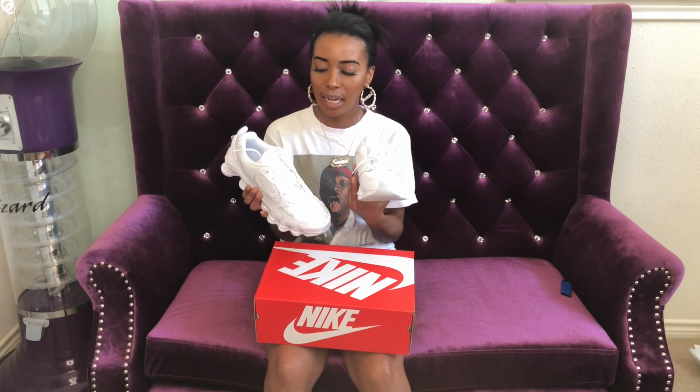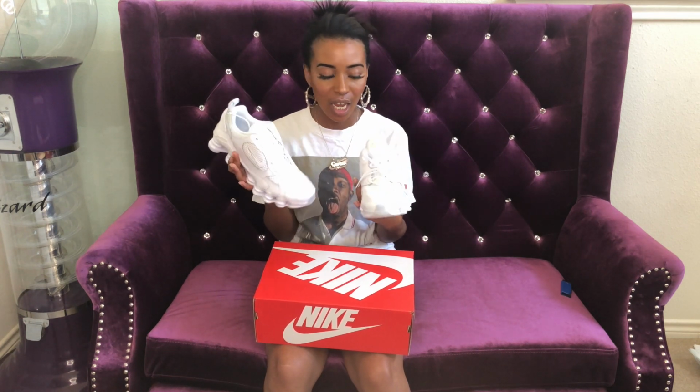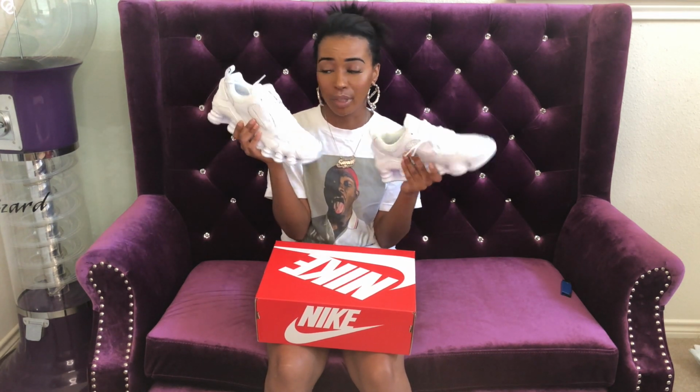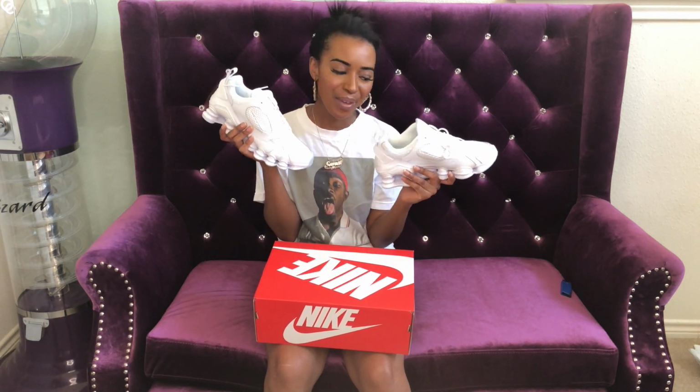But like I said, I'm definitely due for a new pair of white sneakers. I have a white pair of Huaraches, and also I have some Roshis that are white, but they're white and black, so it doesn't really count. My Huaraches are solid white, and they're dirty as hell. They need to either be washed, or these bad boys are just gonna replace them. But let me go ahead and try these on so you guys can see how they look on me.